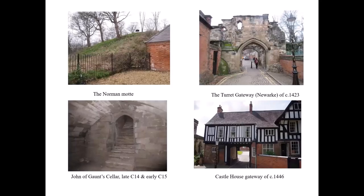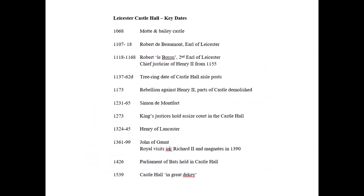So just summarising those in this slide here, those are the remaining features. It's maybe, as Leyland said, rather reduced as a castle, but it still has some really important features. There we are. We'll be coming back in particular to John of Gaunt's cellar towards the end of the talk.